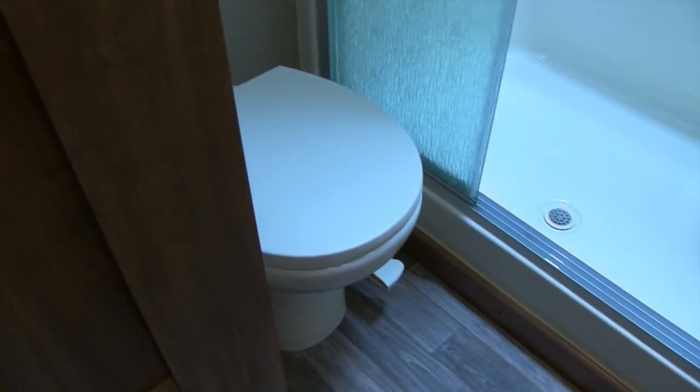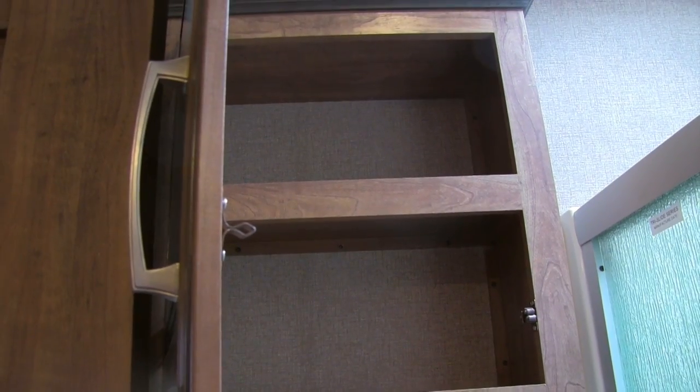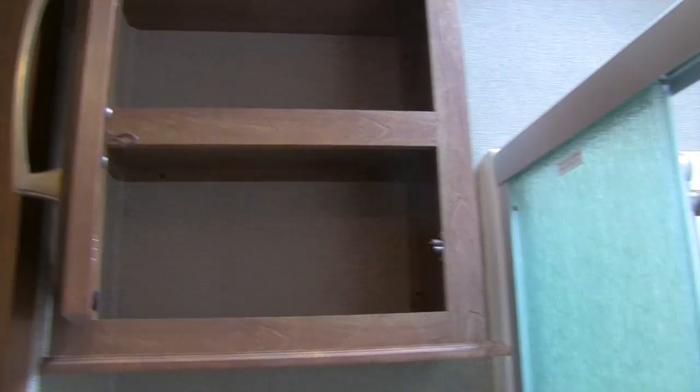But when you come on into the bathroom, you'll see right down here in the corner is going to be your porcelain toilet with the foot flush lever. Plenty of room there. Then up above that, you have great storage, nice linen area, perfect for all of your towels and everything else you're going to need.